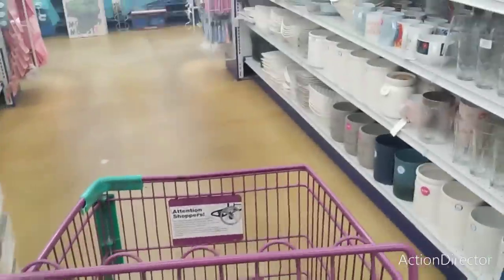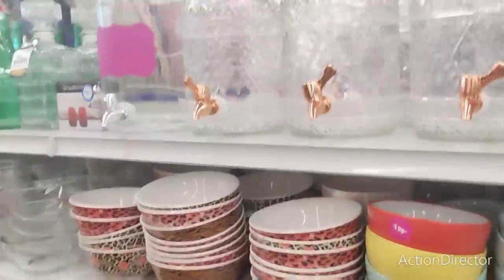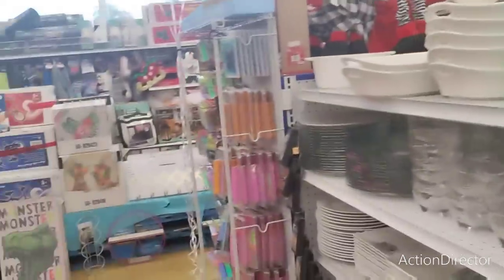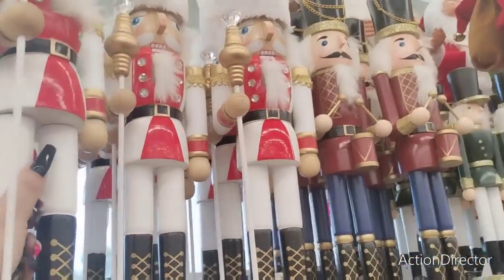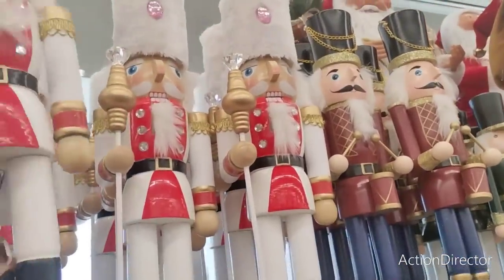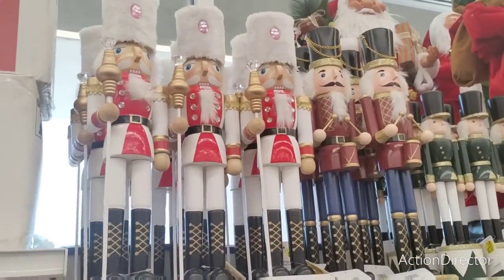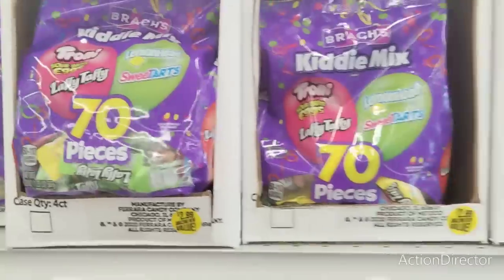Let's see what else we can find. All right, these are cute. Dispensers, $5.99. All right. These large nutcrackers, very ornate. Let's take a look and see how much these are going to be. $9.99, that's not bad, especially for these big ones. I just wish they were in a different color, because that whole pink kind of throws off the red and white for me, but that's a good price. It really is. Actually a pretty good deal.